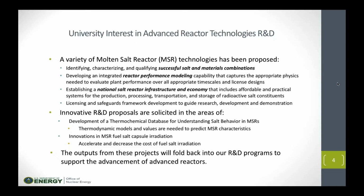We would like to establish a national salt reactor infrastructure and economy that includes affordable and practical systems for the production, processing, transportation, and storage of radioactive salt constituents. And lastly, license and safeguard framework development to guide research, development, and demonstrations. We found that these 4 elements are very important, and we think that they focus the research of the universities the best. More specifically into the areas, I provided some very topical ways to explain our scopes of work. I'm not going to go into them, but they will be on our site.